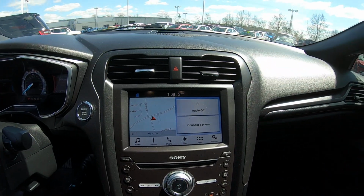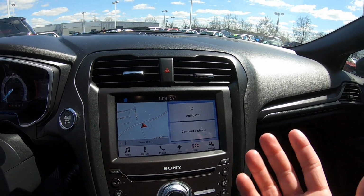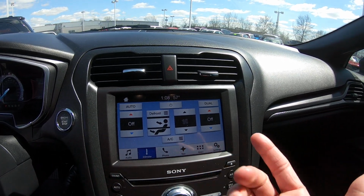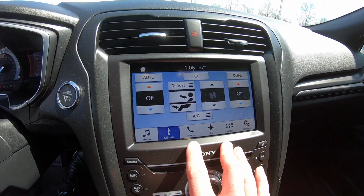Everything's touchscreen with this radio, which gives it a very nice concept. As you can see, you can do all your audio from simply touching the screen here. You can also do all your climate controls. This does have dual climate controls, so you can set the vehicle on 2 separate temperatures throughout the cab.